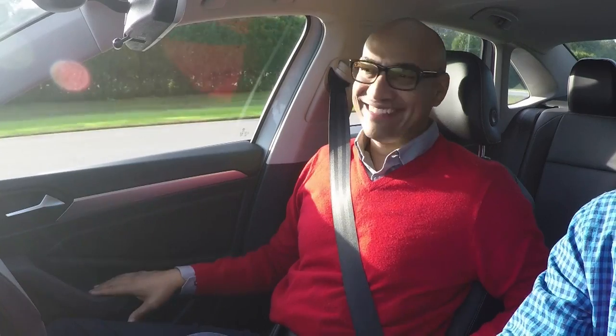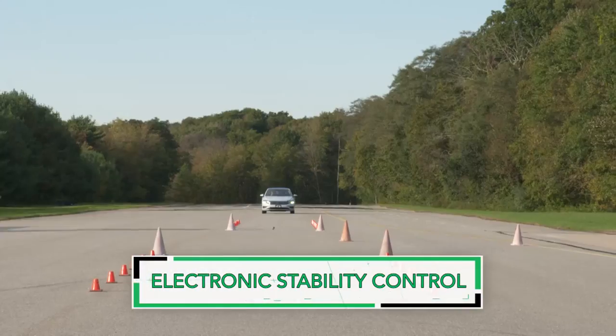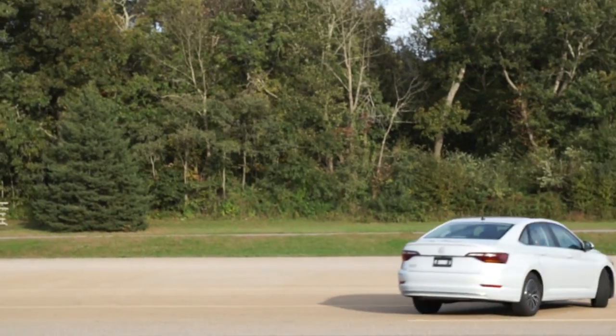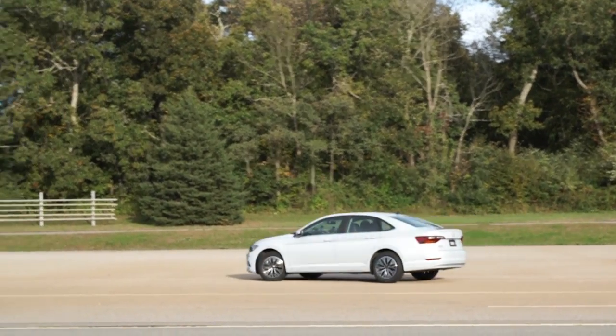Well, I'm gonna show you what ESC is, electronic stability control. The system keeps your vehicle on the road with sensors. The car has a steering wheel sensor, there's a yaw rate sensor, and then you have wheel speed sensors. And it will actually apply brakes at different corners of the vehicle to straighten us back out. It stays under control. The car has been modified so this all-important safety feature can be turned off.